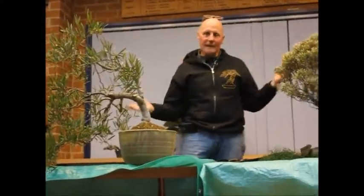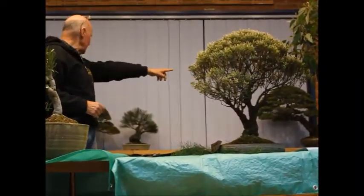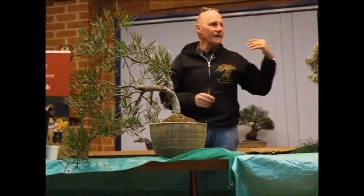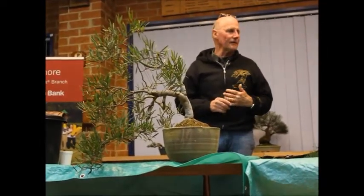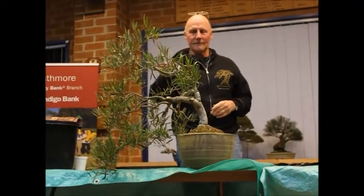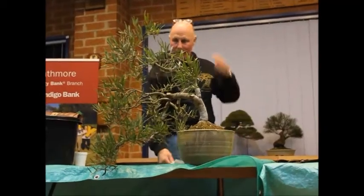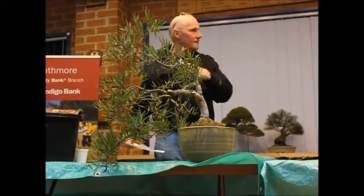So once I put the basic structure into a tree, it'll be this one, this one, this one here, any of these, then the natural habit where the branches want to go tends to take over, and that's when you kind of get them more conforming to how they might grow in nature. But the initial styling, I just work on the feature of the particular specimen in front of me. Okay, so that's got through pretty much all the trees except for Banksia.